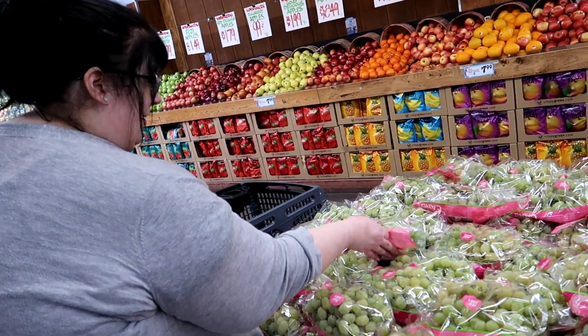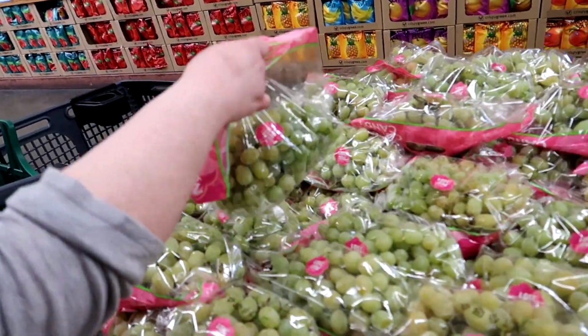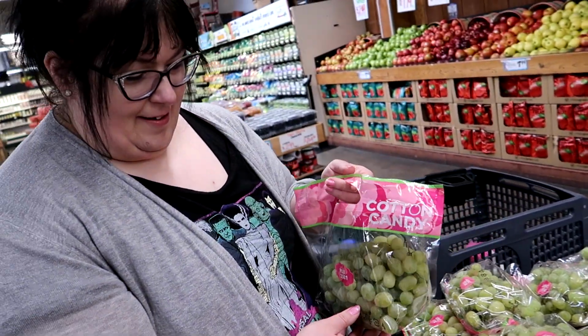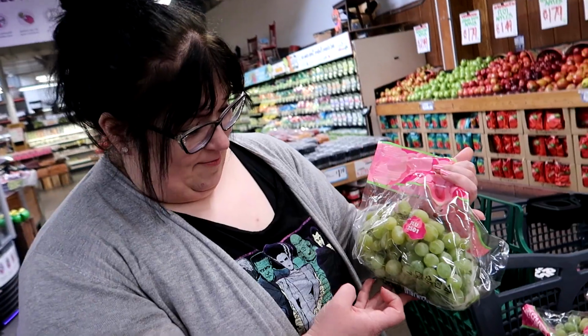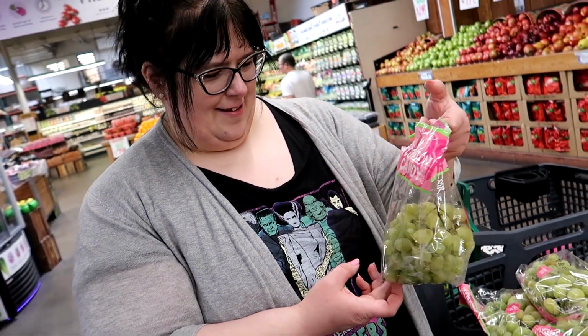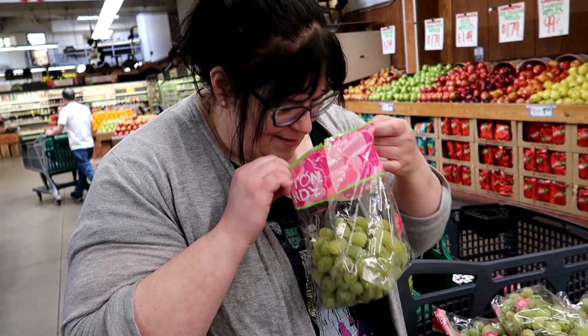Wait a minute, these are real things? Yeah. Cotton candy grapes. They sell them every year at Wegmans, and I get super excited. Do they really taste like cotton candy? Yeah, they really, really do. They taste good. What sort of abomination? What did they do to the poor grapes to make them taste like that? I don't know. Smell it. It smells like cotton candy. It smells like grapes to me, but. It smells like cotton candy.